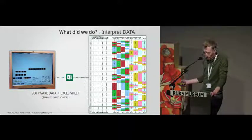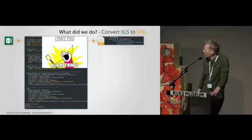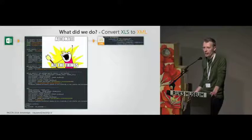So, what about it then? I wrote a script, because this is my creed. Automate all the things. I love this. Because we can't do this manually. I mean, there's so much work. So I wrote a script in Python. It's a very flexible scripting language in which you can import, export, convert data.